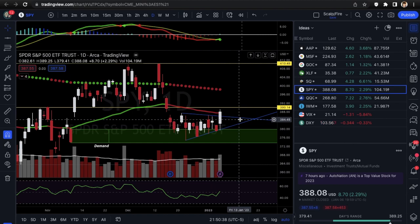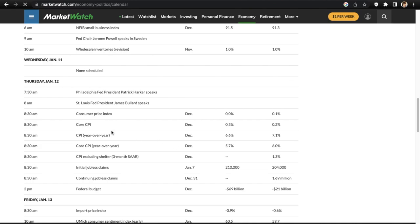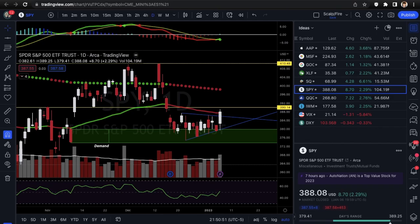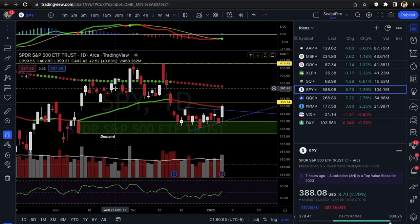We do have CPI this week coming up. If we go to the economic calendar, we do have CPI on Thursday, January 12th. So mark it in your calendar. It's going to be crazy. This is our first CPI report of 23, and it really could dictate the pace starting out this year.